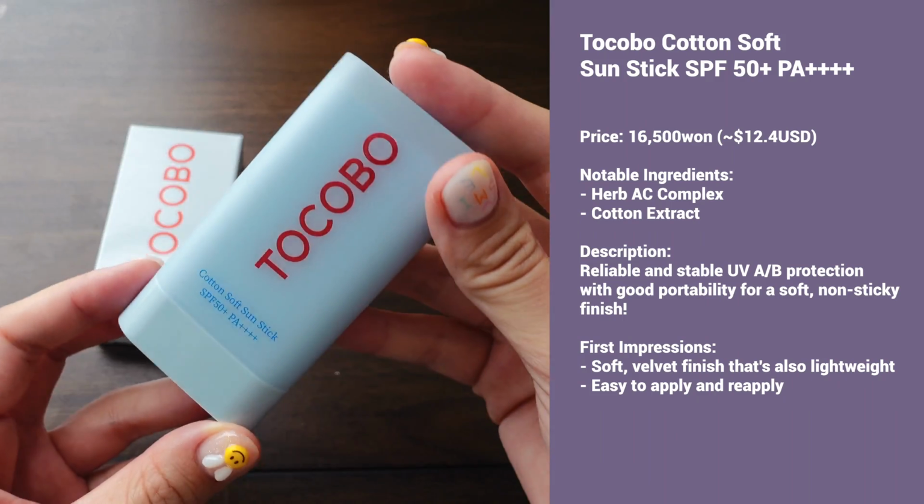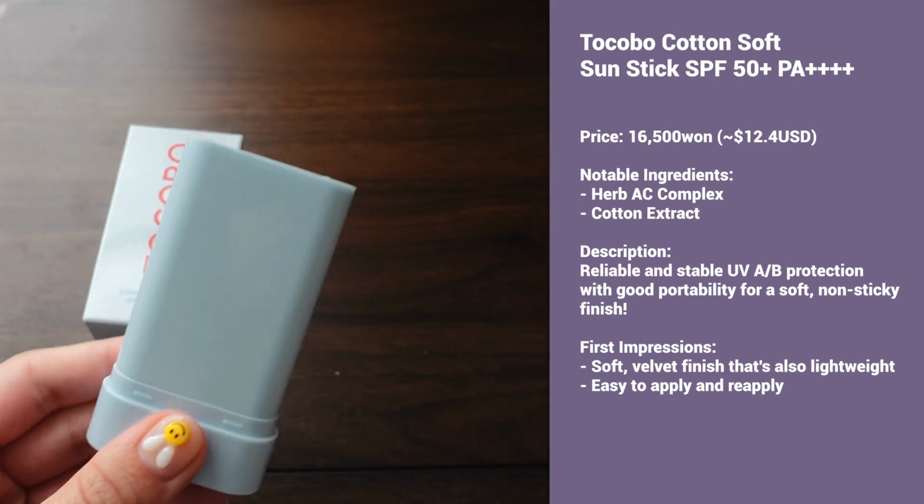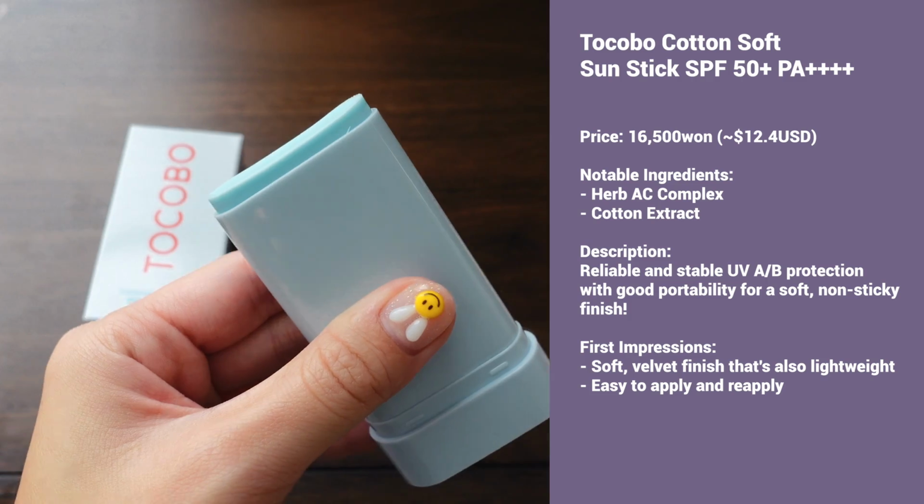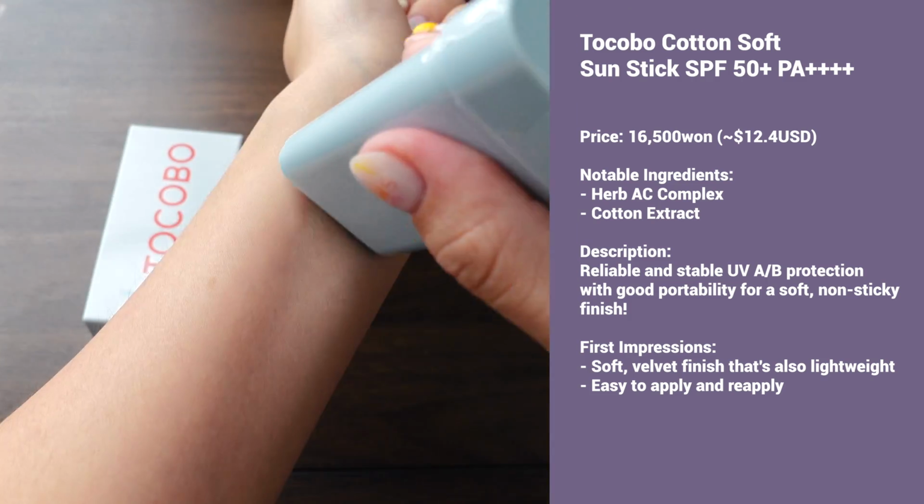Plus, it was the #1 rated Sunstick on Hwahae, which is one of the biggest beauty reviewing platforms in Korea. What I really love about it compared to the other sunsticks that I have tried in store is that it's very lightweight and it does have a very powdery matte finish. So I'm really excited to use this during the summertime to maybe help with some shine control as well.